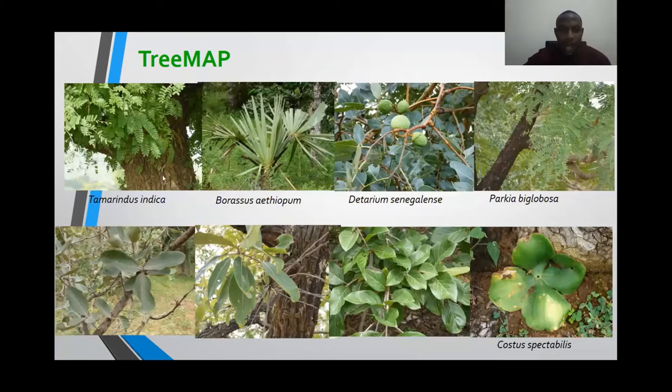On the tree map, I also collected a lot of species. So on top are some of the species I'm quite familiar with. This is Tamarindus indica, and this is Borassus aethiopum. And this is Daniellia senegalense, and this is African locust bean, Parkia biglobosa. And bottom right here is Costus spectabilis. It's a Nigerian national plant, which is quite rare these days. And it was the first time for me to see it in the wild.